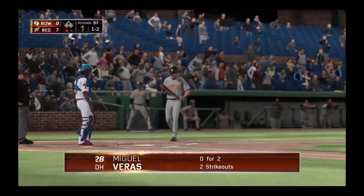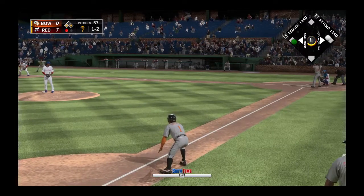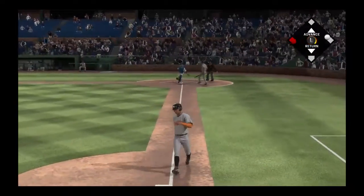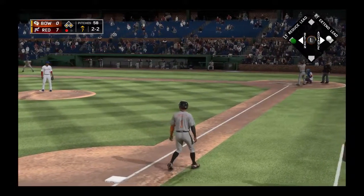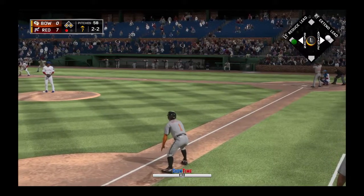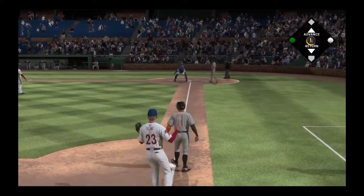Miguel Veras will step in now as his guys look for a breakthrough here with a runner in scoring position. Yeah, and it's been a long time coming. They haven't done anything with their opportunities so far. Maybe this will be the time that they finally crack the scoreboard. Now the runner's on his way home. Pitch taken for a strike.